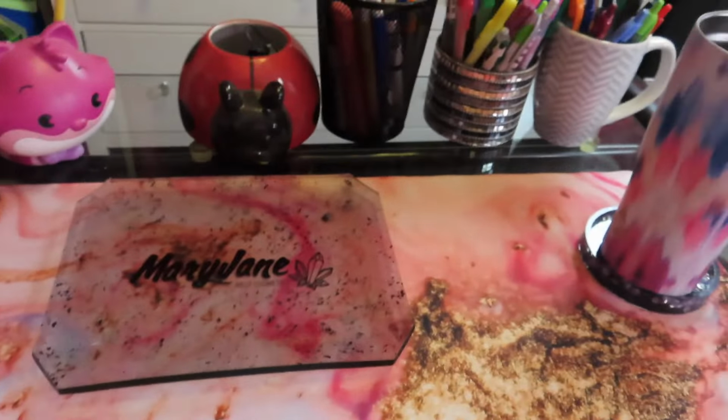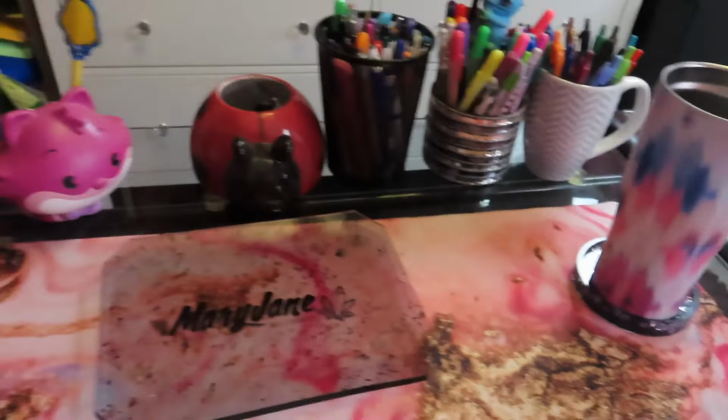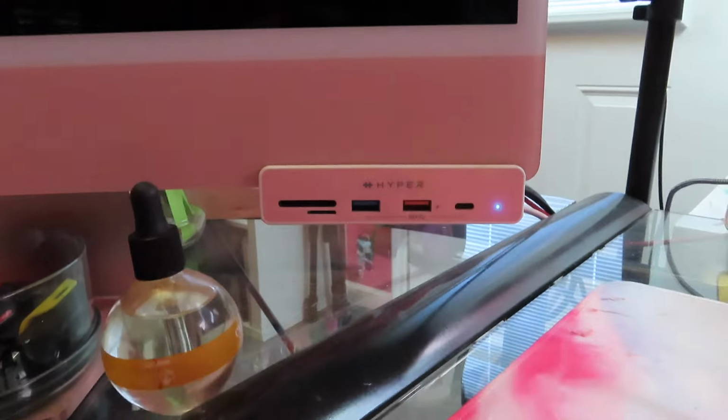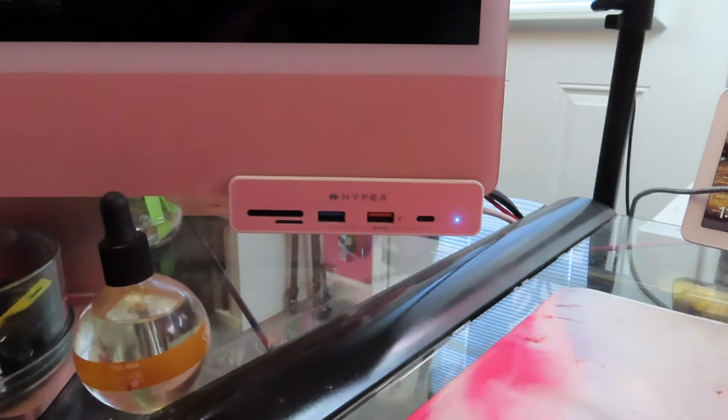Then I've got my Melt Cosmetics. That's what I use to mix makeup on. There is my Mac. I did buy this on Amazon if you have a Mac, this Hyper drive, and it makes things so much easier because the Macs don't have a lot of ports. Then underneath right here, I have different USB, like if I need a dongle for my headphones or whatever, I keep them there so I don't have to keep them plugged in unless I'm using them. My blue light glasses.